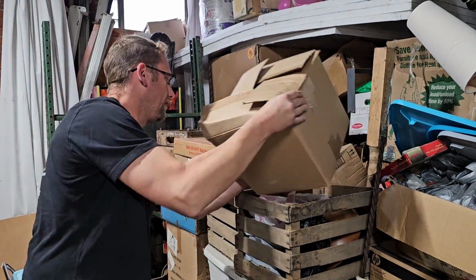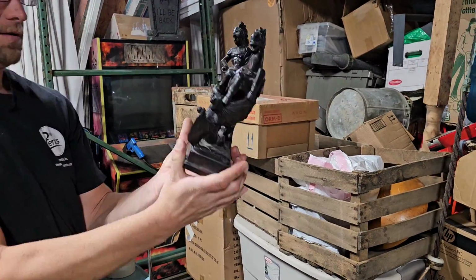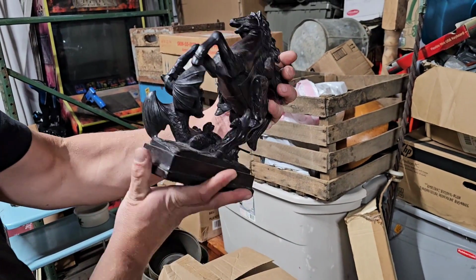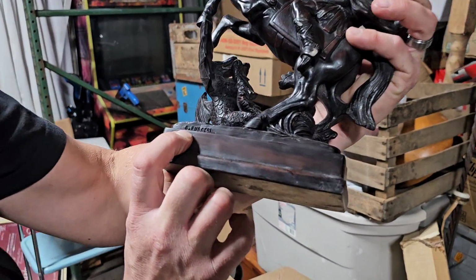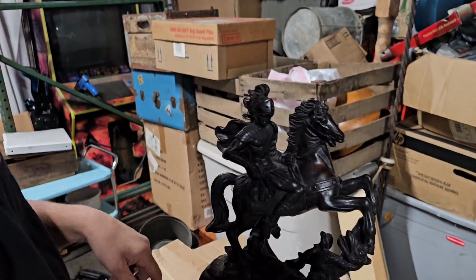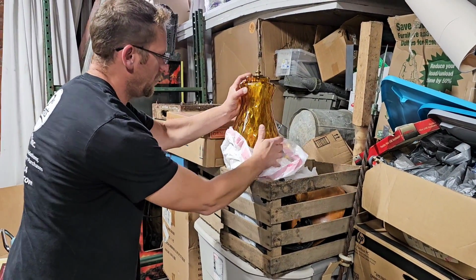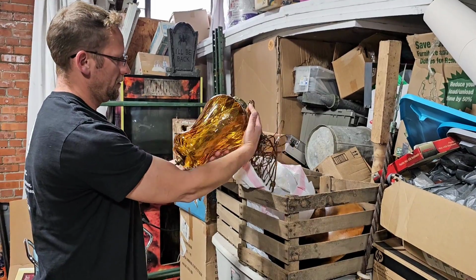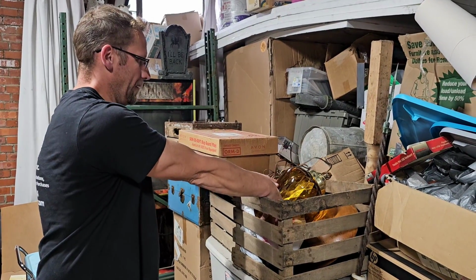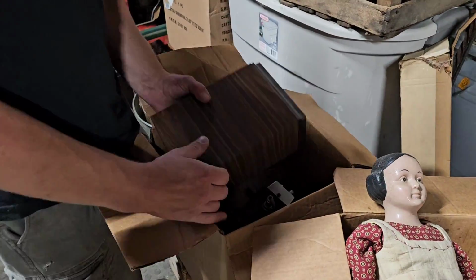Oh, that is awesome. Holy smoke. Nice statue right there. Very cool. That sign right back here. Looks like he's supposed to have a spare or something coming through. Maybe it's inside. It's all kind of stuff like this. Oh, it's a light. That's pretty awesome. That's 1970s goodness. Maybe 60s. Mid-century modern.